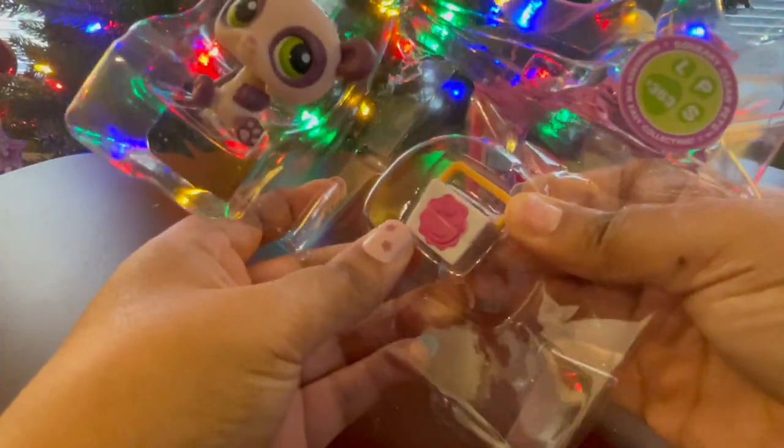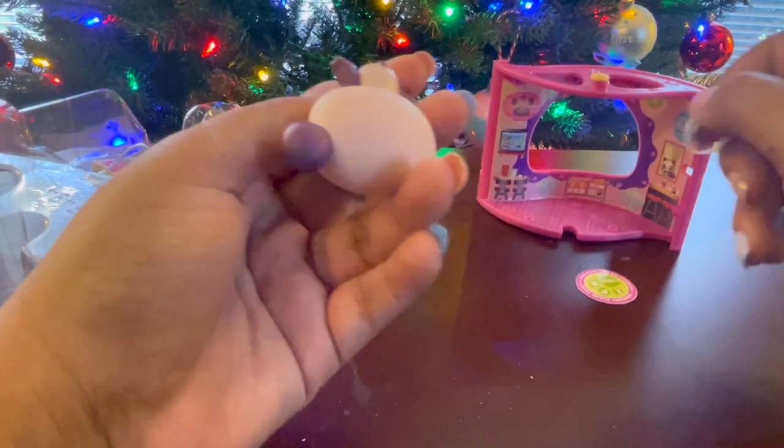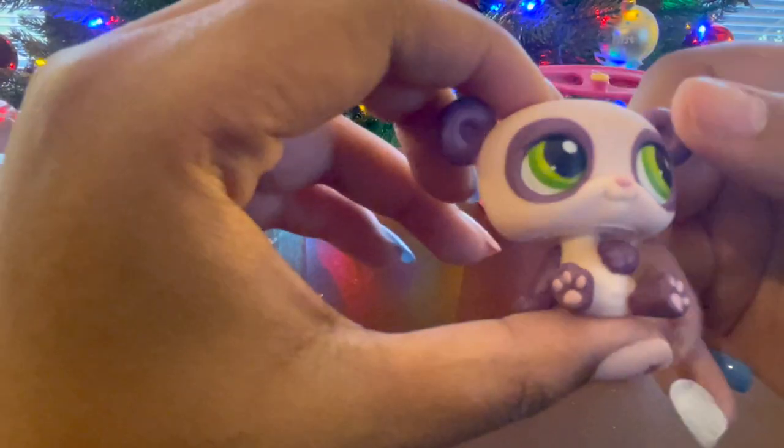Now, let's see if I can get this out. Oh, that was easy. Ew, it's stuck to her body. Free. Okay, she's a little dirty on the butt, but here she is, super cute.